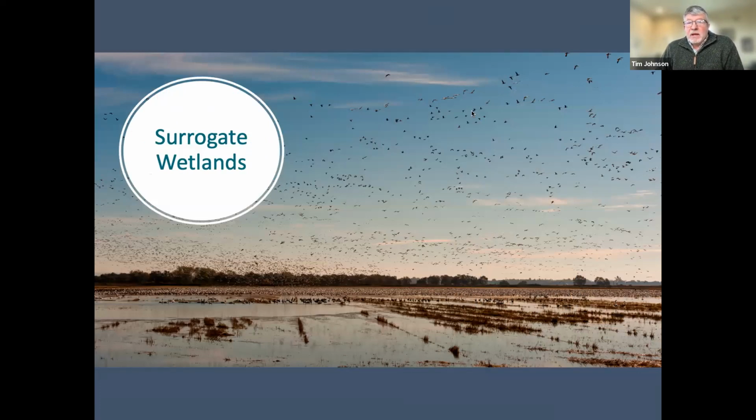And as groups like Point Blue, groups like Caltrout, Donna's group, Cliff's group, everybody works to try to maximize, right? Scrape every last acre that you can, restore it to useful habitat for any number of species. How do you do that?